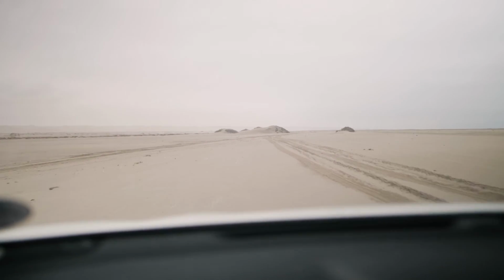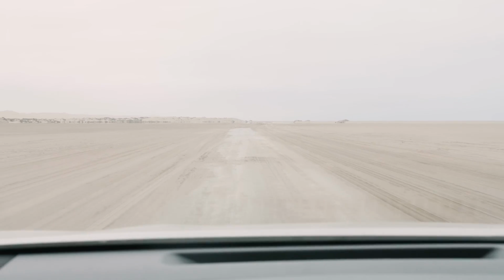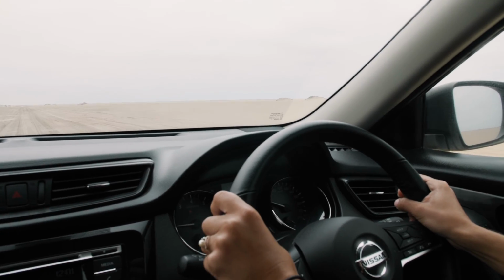We stopped twice and considered turning back. We almost got stuck next to an incoming tide. We had to drive up and over small dunes as the beach slowly disappeared, and eventually we arrived.